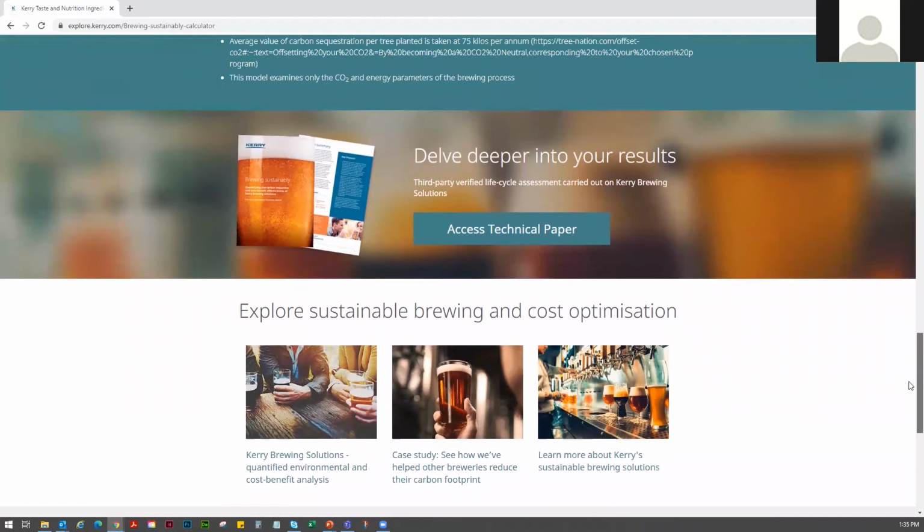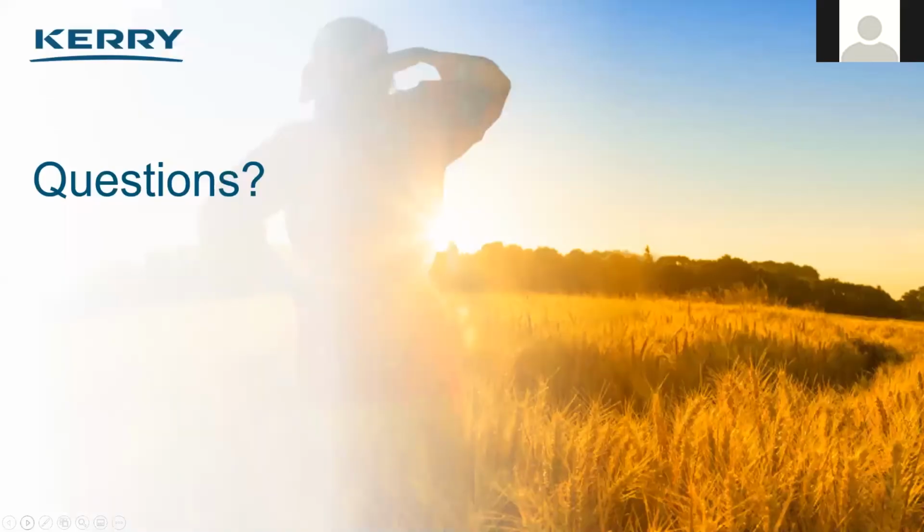So I hope that gives everybody a good insight and overview and understanding of how the calculator works, what information you can get out of it, and the way we built it up. And I believe that's probably our last slide, Amanda. So I think we can hand back to Dan and our adjudicators and see if we have any further questions or open up the conversation.